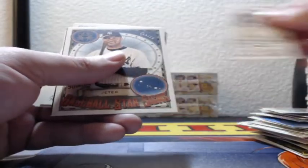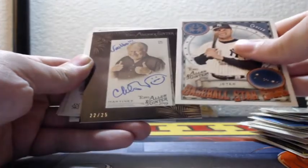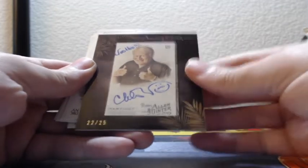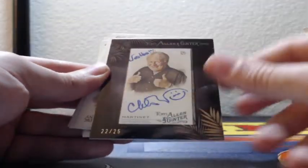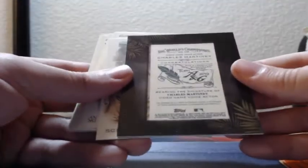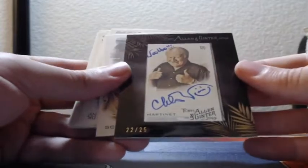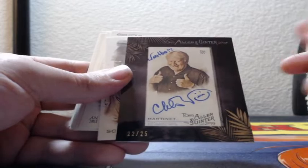Collectible K-Lines, the Papillon. This is 22 of 25, whatever this is. Oh, it's Charles Martinet. He did a bunch of inscriptions. He made a weird face. And then he put woohoo up there. It's kind of neat. He is the video game voice actor, Charles Martinet. Inscription black frame auto 22 of 25 with a funny little face and then a woohoo.